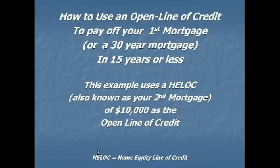So, how to use an open line of credit to pay off your first mortgage, or a 30-year mortgage, in 15 years or less. Again, this example uses a HELOC, also known as the second mortgage, and the amount of the HELOC in this example is $10,000 as my open line of credit.